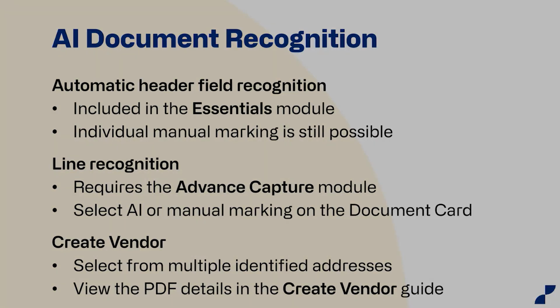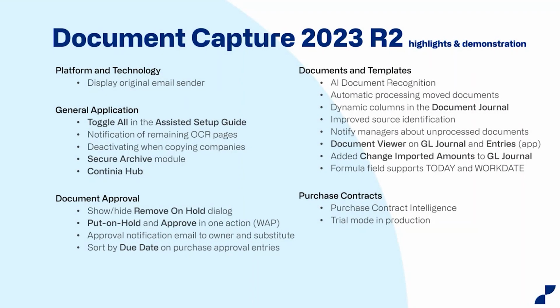Well, this was all I wanted to show you for now. A long list, 20 items of roadmap features, including the AI document recognition.